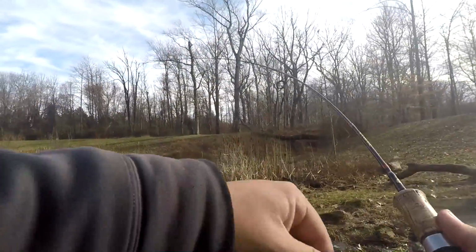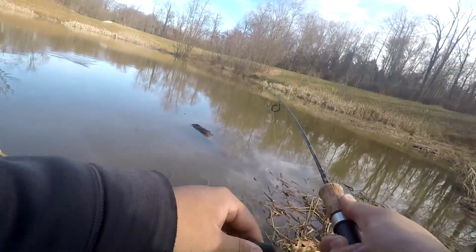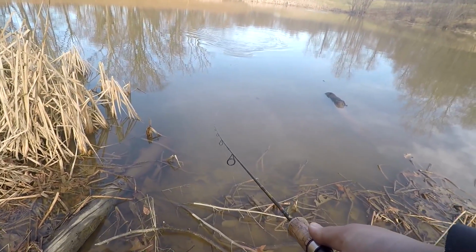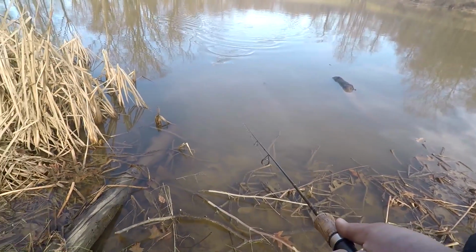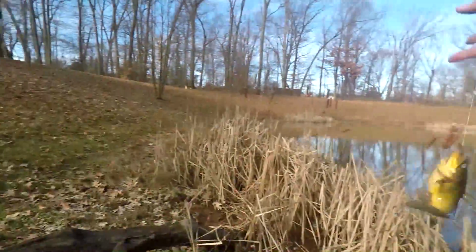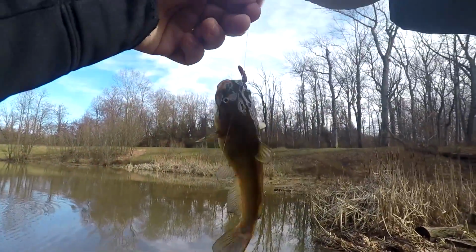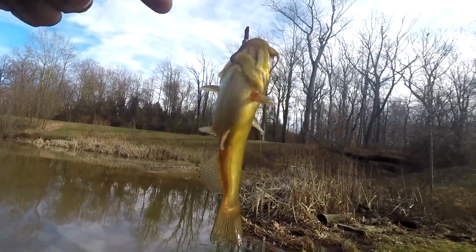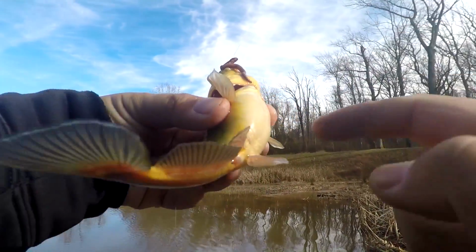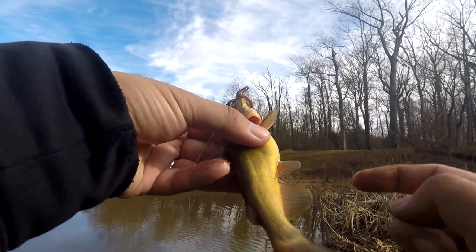Oh, it's on. Oh, this time I felt the bite. Oh, first fish of the day. What is coming up here? What is that? Oh man, it's a little catfish. It's a little catfish, my first fish of 2019. Yeah, let's go. That's what I'm talking about. Didn't even put the other rods in the water yet. Dude, look how chunky, how fat this little catfish is. It's been feeding good in here, whatever is in here.